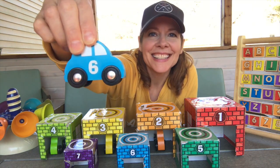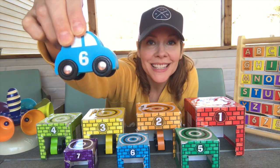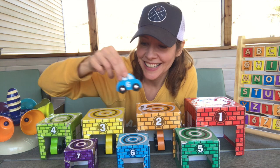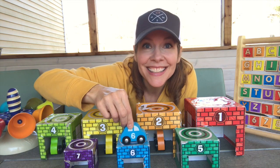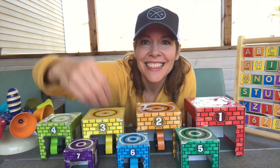Number six. This car goes in a blue garage with the number six. Is this the number six? No. Is this the number six? No. Is this the number six? Yes. Let's drive that into the garage. Thanks for helping.